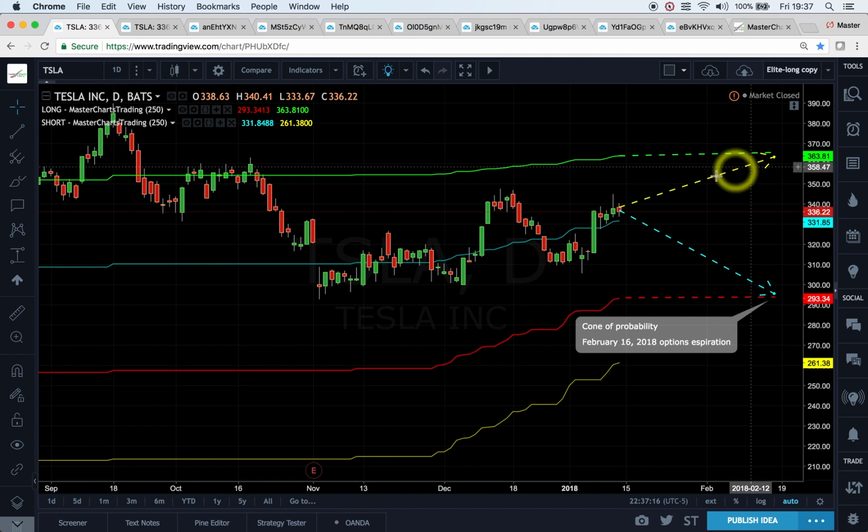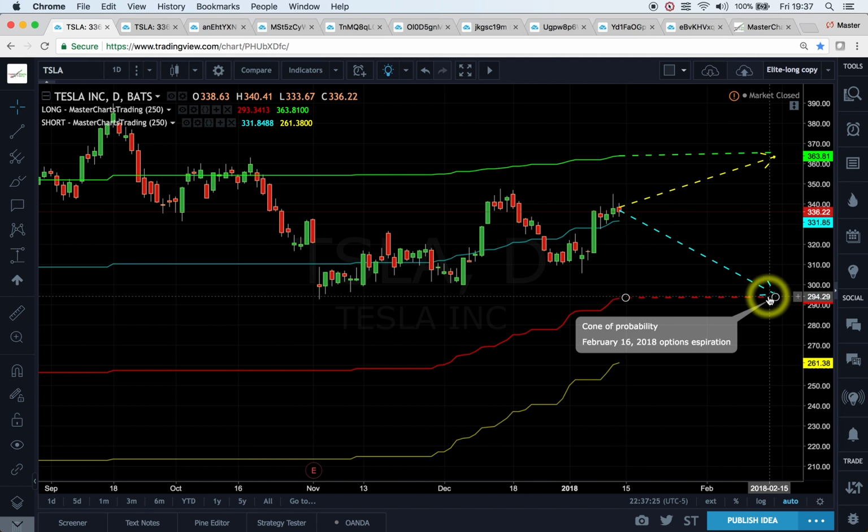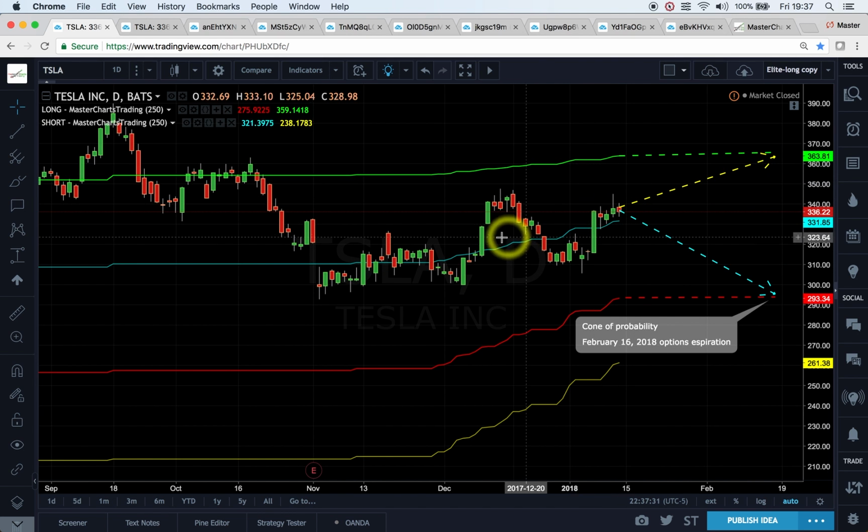And so those are the cone of probability. Where is it going to go? I have no idea. It could skyrocket, probably, or it can collapse. But generally speaking, this is a pretty good estimate of where the price would be based on my indicators, basically.